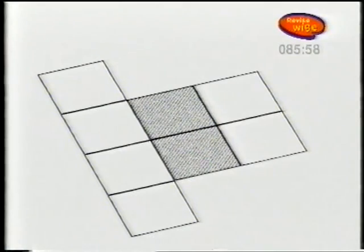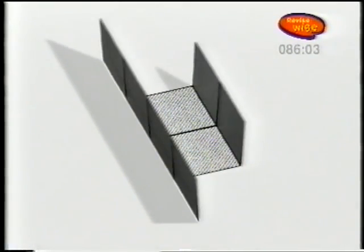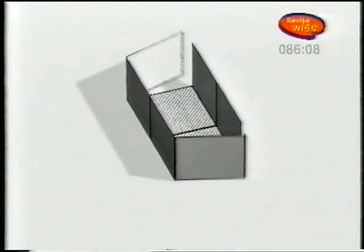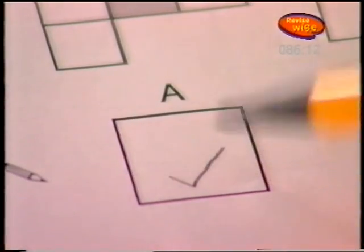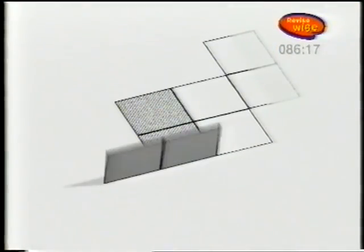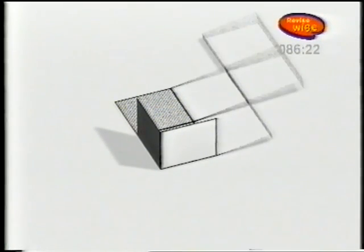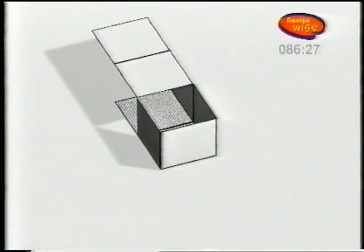That's right. In net A, those 2 squares there and those 2 squares there will fold up to be the long sides of the box. And then that square and that square will fold round to make the 2 ends. So it is net A for the open box. In net B, those 2 squares fold up and that one folds round to make half the side. Those 2 fold up to make the other side. And oh, those 2 fold over the top, so it isn't the net for the open box.